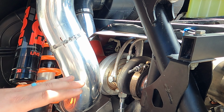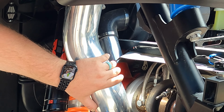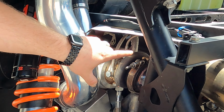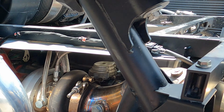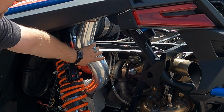This one's a prototype one. We did some testing on it, so there's a bung here, a bung there. We've actually changed the design of this. This is prototype again, but we've changed the design, so that will be coming out on production in the coming months. The wastegate, as you can see, is clear back there, so it's hidden out of the way, nice and clean. You don't get to see it. That was kind of the main idea of this kit, was to make it nice and clean, which is another reason why we're moving this, because we didn't like the way that it looked.